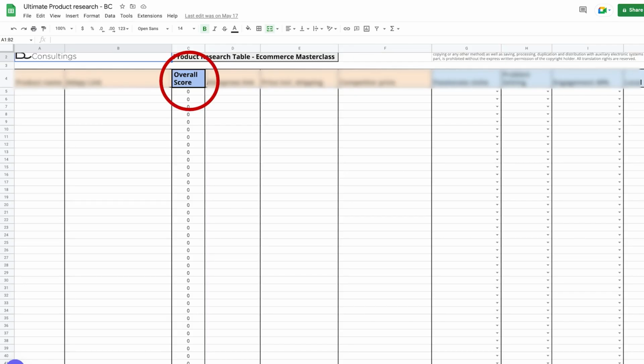You need to have some kind of scoring system on what a good product is and what a bad one is. And every single product you're going to test needs to fit every criteria. This is a non-negotiable, and you really need to only test products which fit everything.